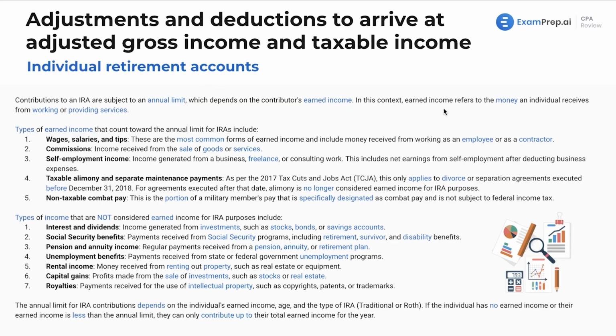In this context, earned income refers to the money an individual receives from working or providing services. What are types of earned income? You should know these: wages, salaries, and tips. That's pretty straightforward, right? Commissions also count. If you're a salesperson and you make commission, that is going to be earned income.